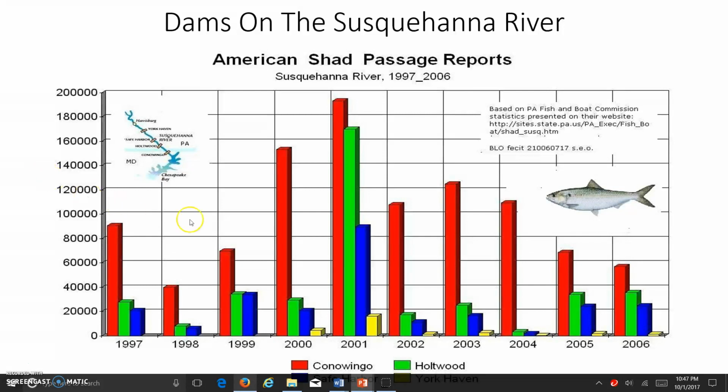In 2014, the data indicates that only 8 shad made it past the 4th dam, compared to the millions of shad that once would swim up and down the river. The goal that the government has set is 2 million fish being able to swim up and down the river by changing this framework that is currently set up with these 4 dams and doing something to improve fish migration.